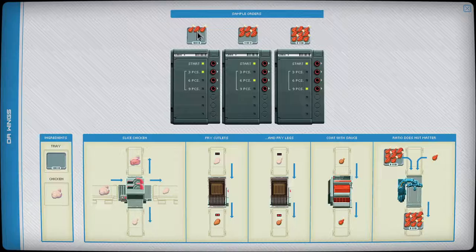Oh, I see. Slice chicken and slice again. I thought we were gonna have to, like, throw away a half chicken. But we're not. We're sending the chicken back in. Oh, and it's even alternating which outputs we get based on whether we put in a whole chicken or the remaining half chicken. Right? So that might be actually quite friendly. Maybe not, though.